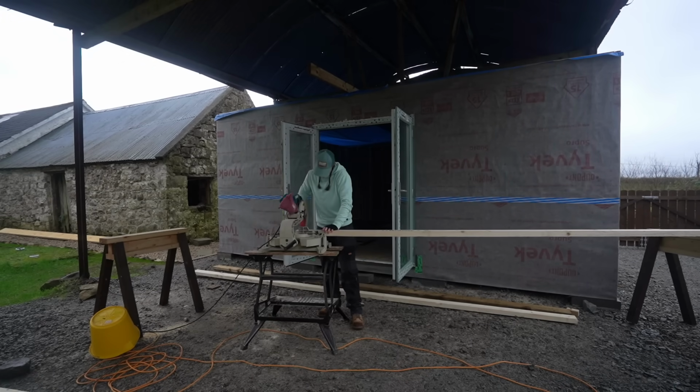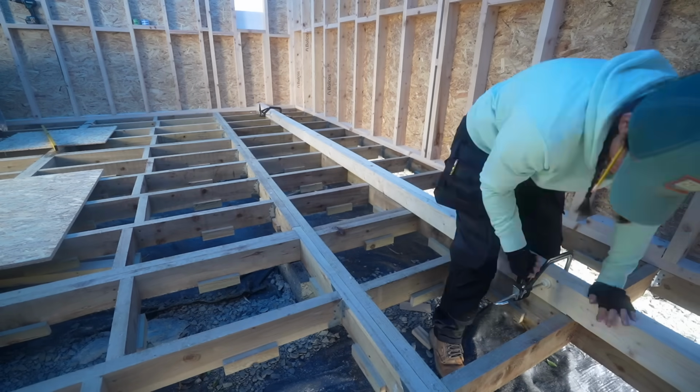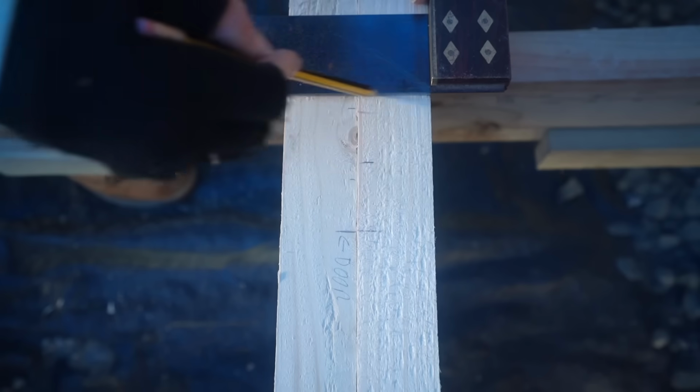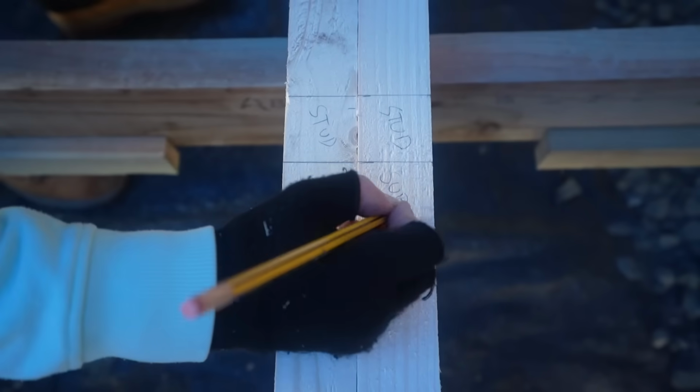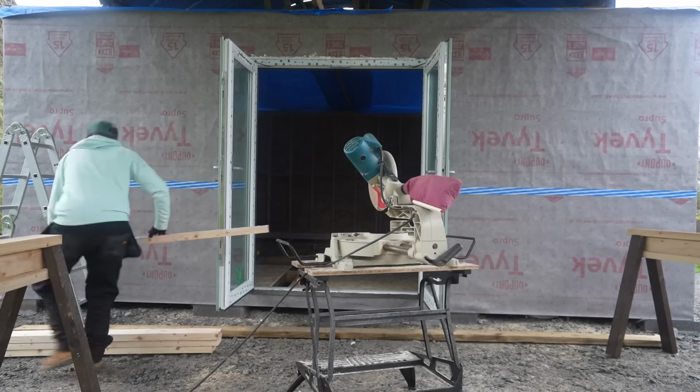Looks a little something like this. Looks a little bit like I can't miss. Hey, this is what you call a bad. What? This is what you call a bad.